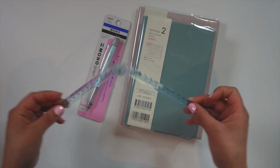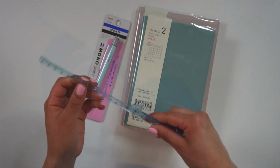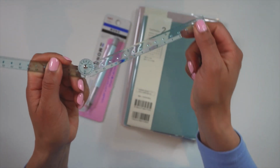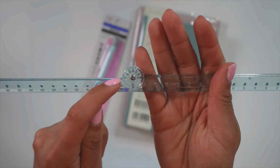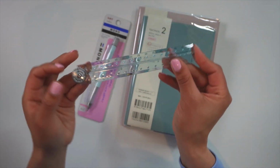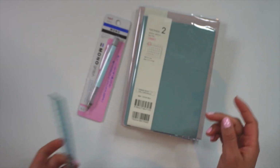This is a ruler that opens up, and it could also be used as a protractor. There are these little holes here where you can put your pencil and move it to specific degrees. And here in the middle, you'll see that it has from 0 degrees to 180 degrees. So I thought that was really cool. I don't need a protractor, but in case I do, I have one.